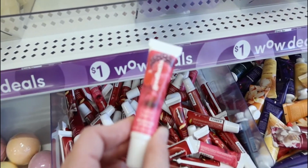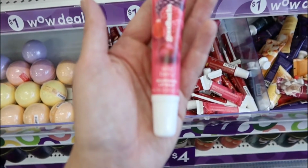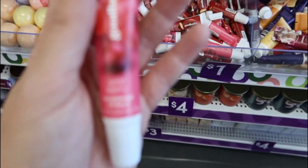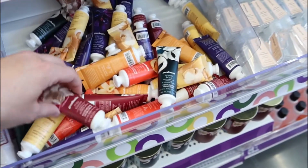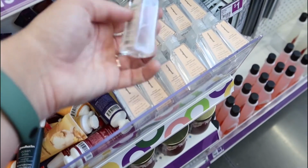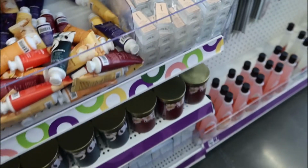That's a lip balm. And then next to it, they also had the little mini hand creams and a mini hand sanitizer. So I was like, oh, those are great for just a little teacher appreciation gift. If you want to put a little spa kit together for someone's birthday or for Mother's Day, I mean, this would be a great place to go for that.